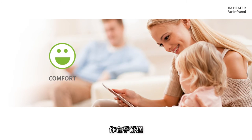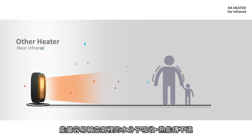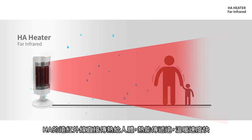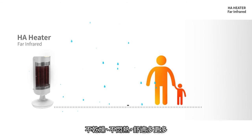You care about comfort. Unlike other quartz tubes or near-infrared ray heaters, where the energy would be easily absorbed by the moisture in the air, far-infrared rays emitted by the HA heater can transmit directly and completely to the human body in longer distances without unnecessary energy waste. It also doesn't cause any dryness or stuffiness and provides total comfort.